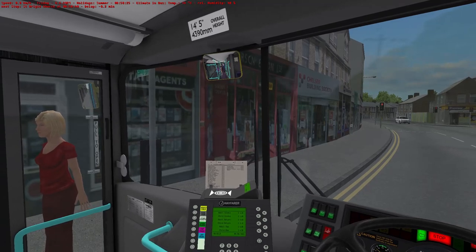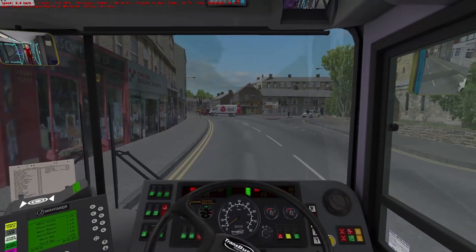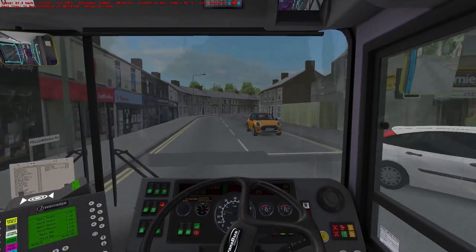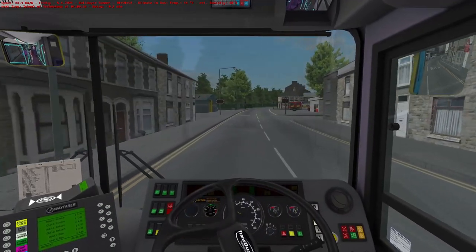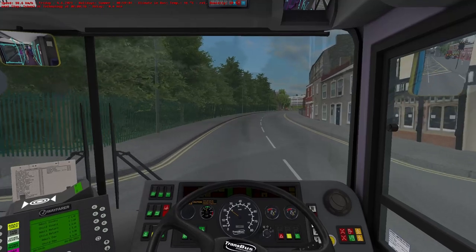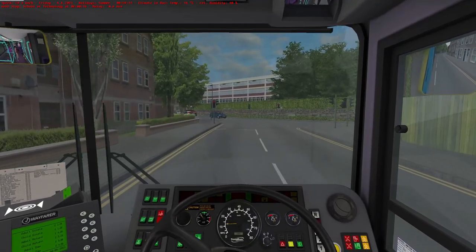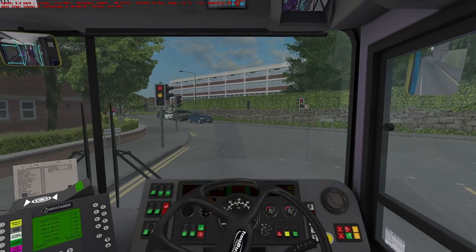Yeah, there's some maps where no matter how hard you try, you can floor it everywhere and you'll still end up late. Hello, lad. And that's even with no tickets on. Straight off again. Of course we are.